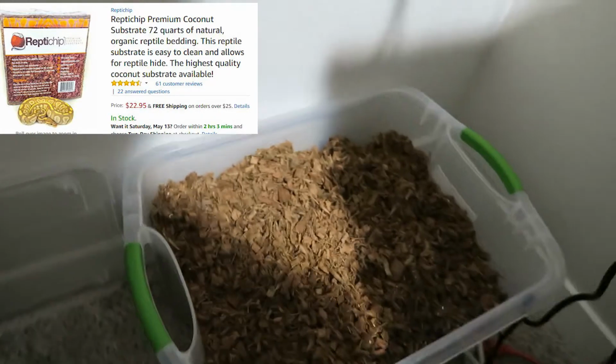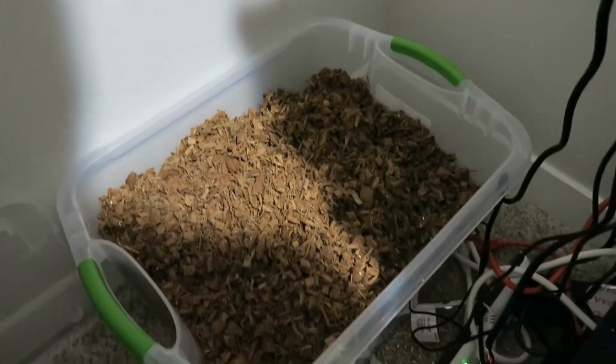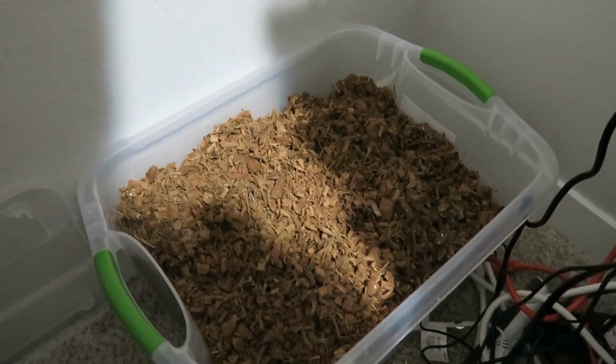For some of the snakes that need higher humidity, I do keep them on reptile chip, which is what I'm keeping right there. I do break down the block ahead of time. And also I want to make sure that it's not too moist. I mean, in order to break down the block, you do have to soak it.